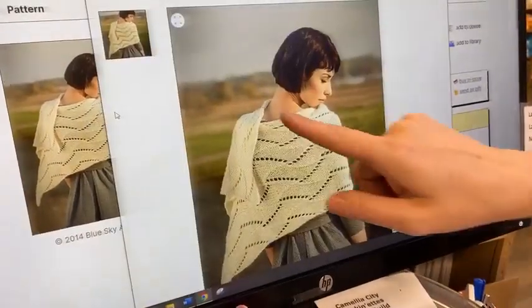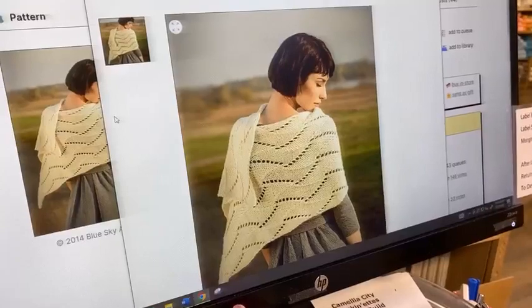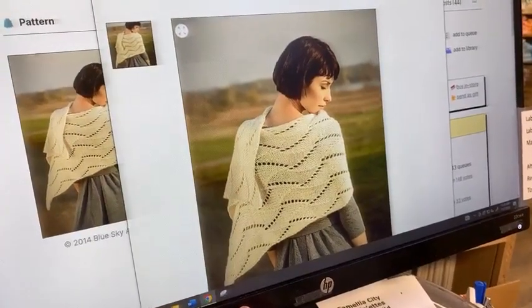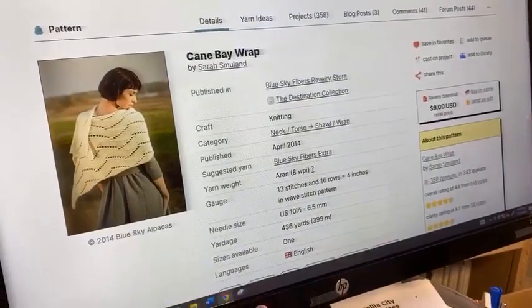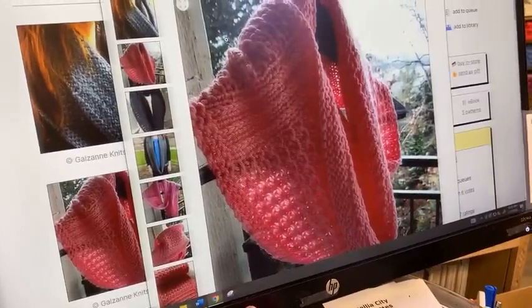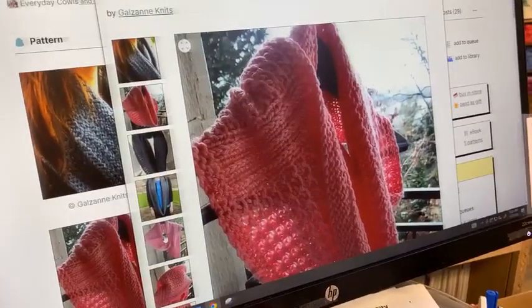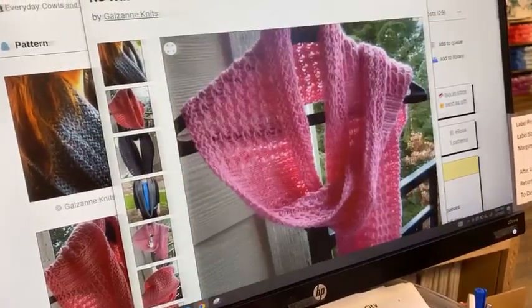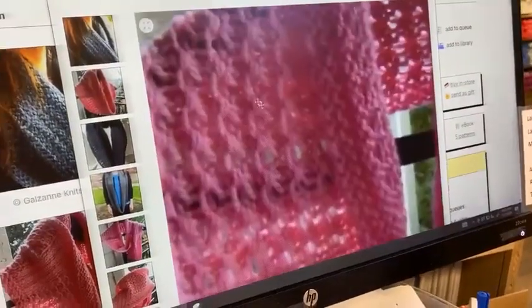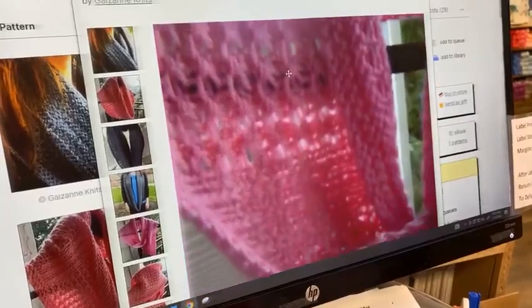I can really see putting buttons right here and making it into the convertible poncho wrap idea. So that's the Cane Bay wrap. Then we have a quick cowl, the No Winter Blues cowl. There is a scarf version also, I believe, or an infinity cowl, but it's just slip stitches.